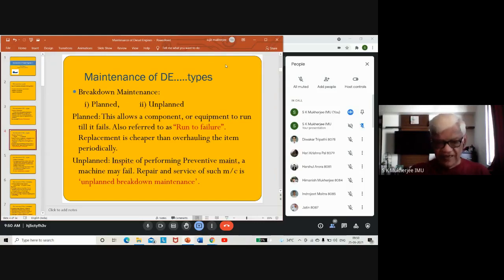Now here you have to pay a little attention, because your original understanding of breakdown maintenance will be a little different. Breakdown maintenance can be subdivided into planned breakdown maintenance and unplanned breakdown maintenance. There are two distinctive areas of breakdown maintenance. What is planned breakdown maintenance? Planned breakdown maintenance allows a component or equipment to run till it fails. It is also called run to failure. Replacement is cheaper than overhauling the item periodically.